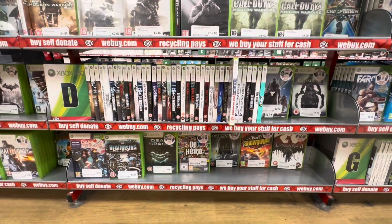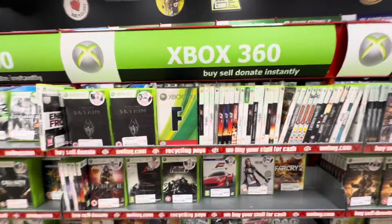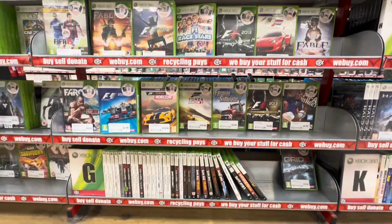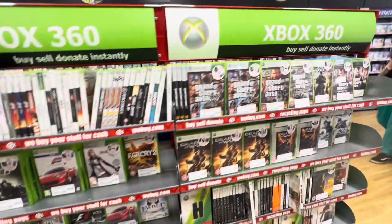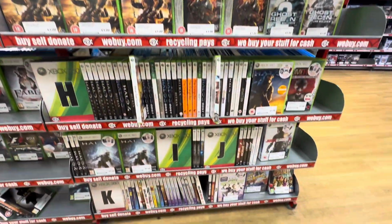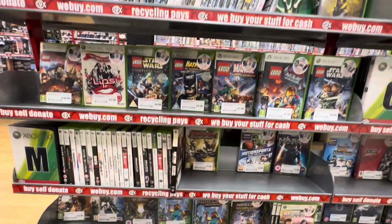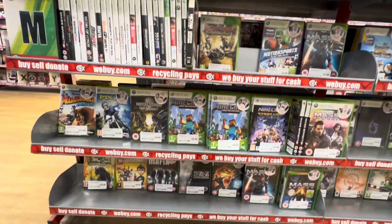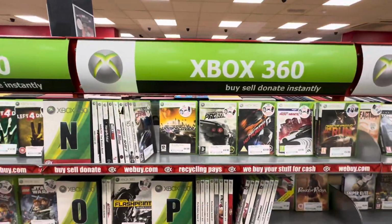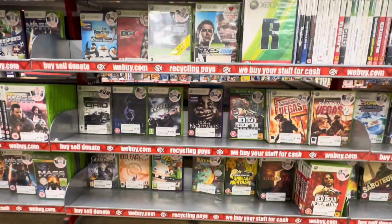Now, I'm hopeful we're going to strike steel here because, like I said, this was, at the time of my visiting, the largest Xbox 360 section in any CEX store in the whole of the UK, which, by laws of averages, should mean we should manage to find some steelbooks. But it does seem that laws were made to be broken, and over halfway through this Xbox 360 section, we've only managed to find one steelbook. And I was starting to worry. Here we are in the end section, coming to the end, but I had faith.